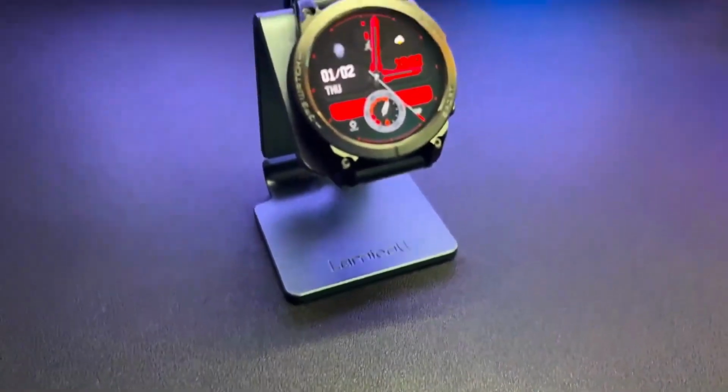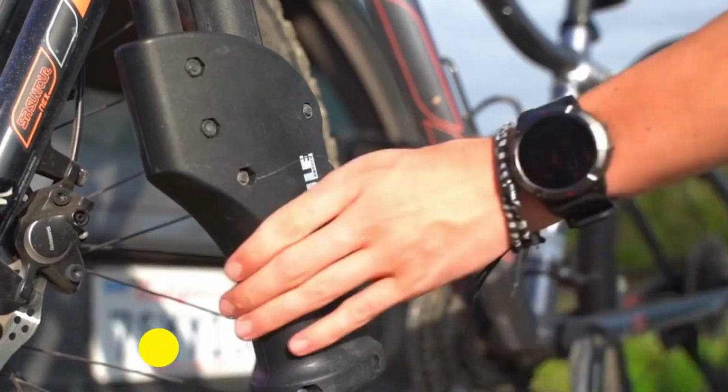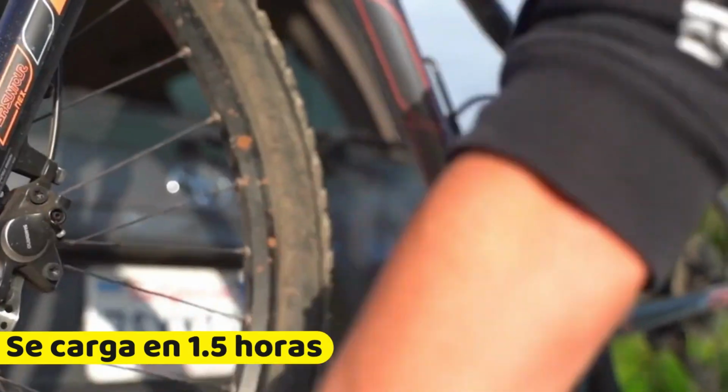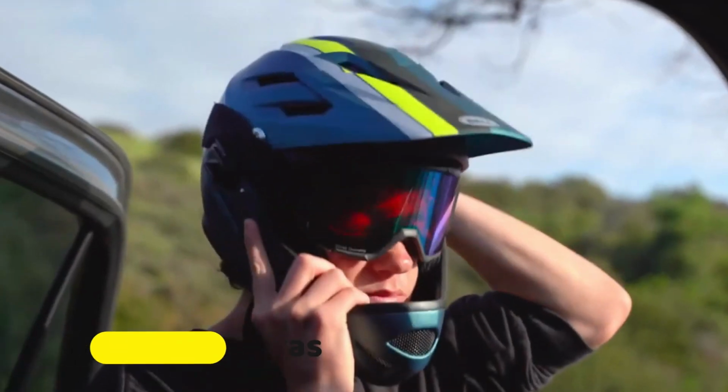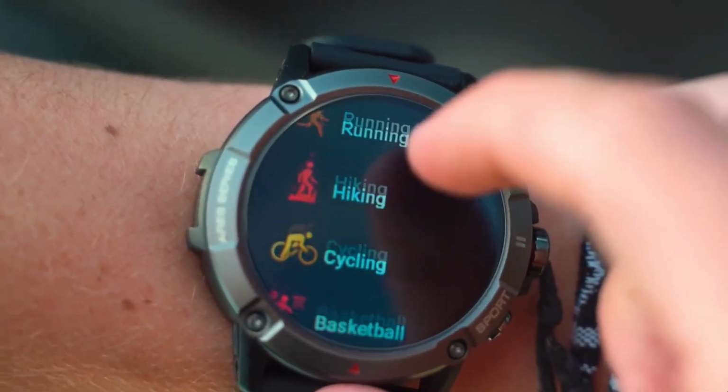As for the design, we have a rough but elegant style. It is made of stainless steel, and although it is heavy, it has 5 ATM resistance. Thanks to that, you'll be able to swim and even dive with this watch. Now let's get to the functions. To be honest, the main function of this watch is that it has built-in GPS.